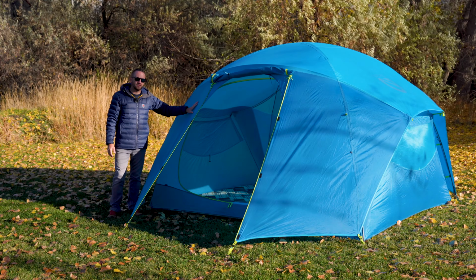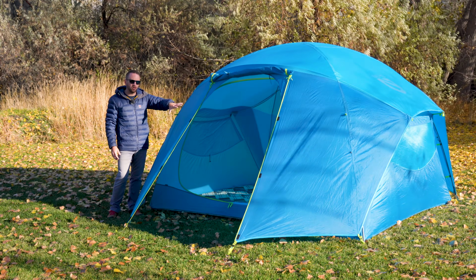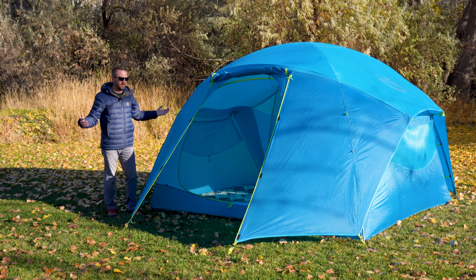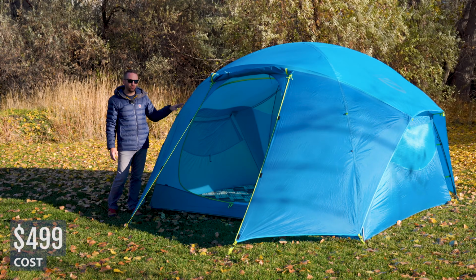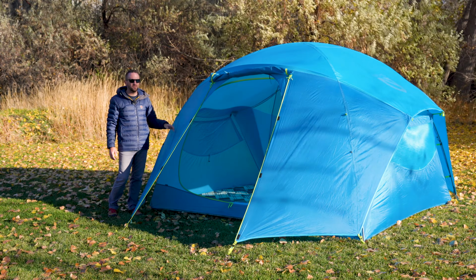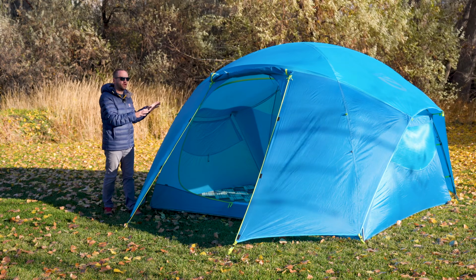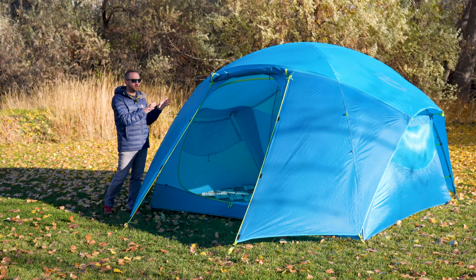You can also get this in a 4-person size that has just a smaller floor size, as well as a slightly shorter peak height. But if you've got a larger family and you want the additional space, at the price point that this comes at, this is worth the investment if you're gonna spend a good amount of time camping out as a family. So that is the Aurora Highrise 6-person camping tent. I freaking love this thing.